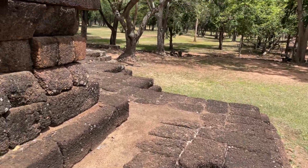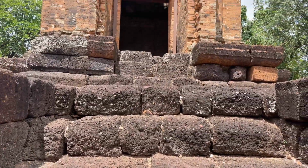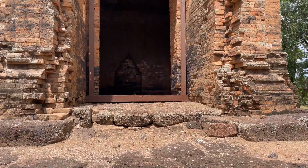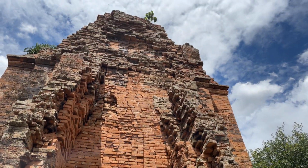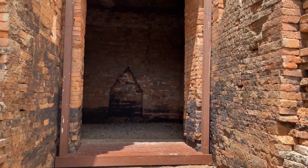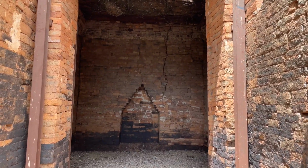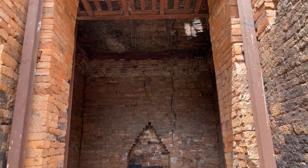You can see I got holes here for some reason. Now I thought that said keep out, but it says something in Thai like 3 heads or something like that. So here is the prong. Yeah, it's in pretty rough shape. There's not a whole lot left. None of the lintels or anything like that are still here. So you can see the birds and everything inside. They have all the chicken wire up there to keep them out, but they're still in there.